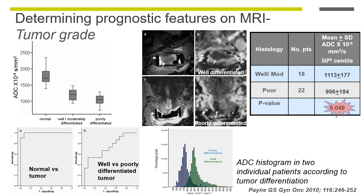But it is also able to distinguish well from poorly differentiated tumor, albeit less well, because there is higher cellular density in poorly differentiated tumors. And histogram plots of a poorly versus a well-differentiated tumor are shown in 2 individual patients, with the left shift of the histogram in the more poorly differentiated tumor.